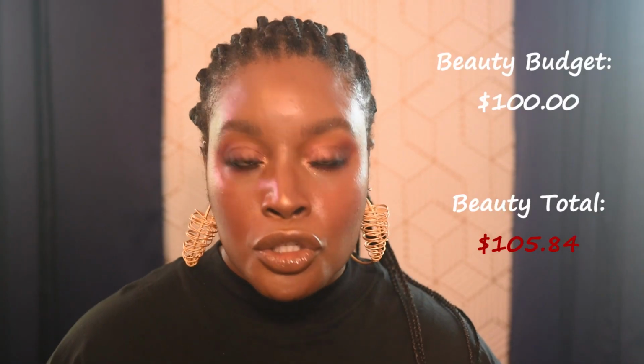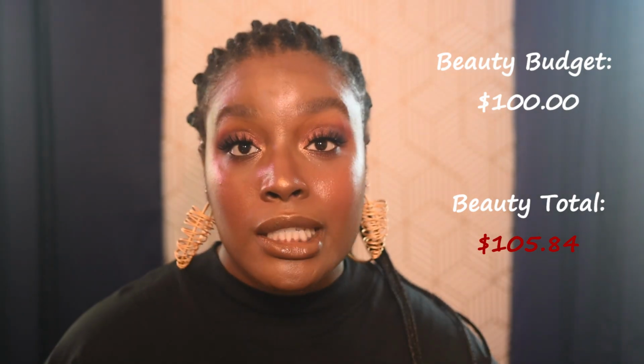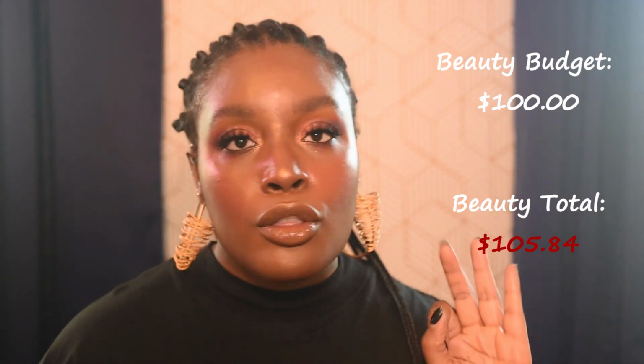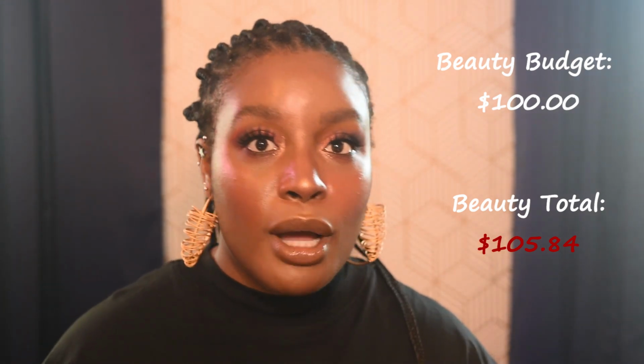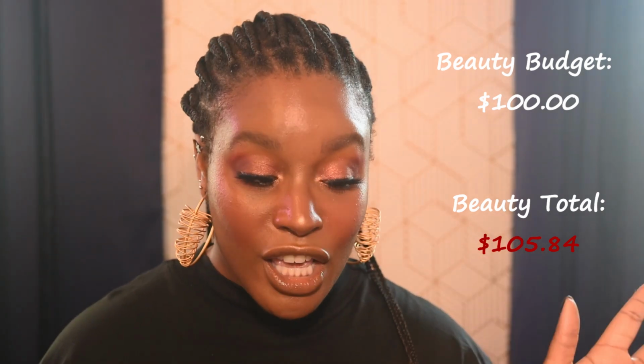And I didn't say the price totals. So at LYS, I spent $81 even. And then at Juvia's Place, I spent $20.89. So here's my running total now with those 3 purchases between Bath & Body Works, LYS, and Juvia's Place, all right here. Okay. Keeping it going because it's still going.